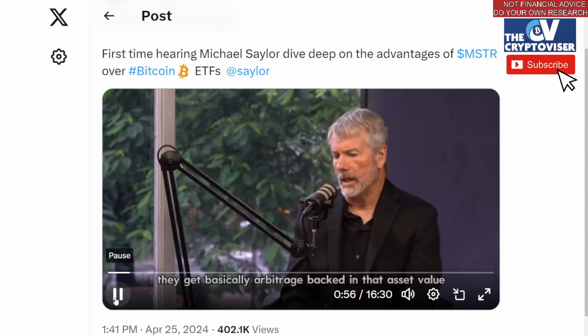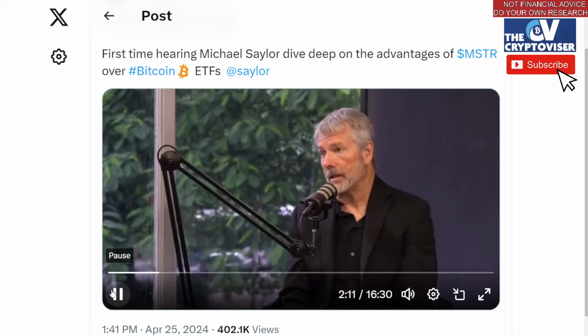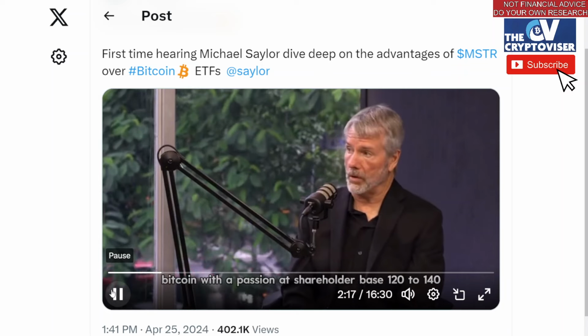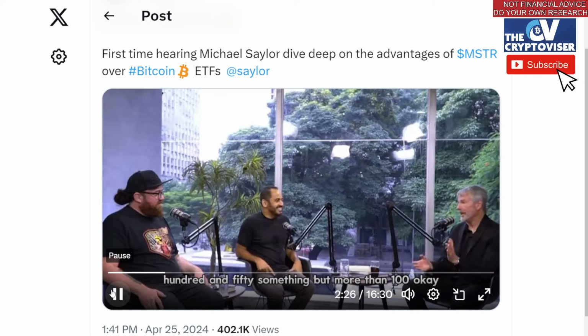The S&P index has a volatility of about 12. Gold is 10. Real estate, 18. Apple, 20, 22. Tesla, 45. Bitcoin, 75. MicroStrategy is levered Bitcoin with a passionate shareholder base, 120 to 140, 150 something, but more than 100.